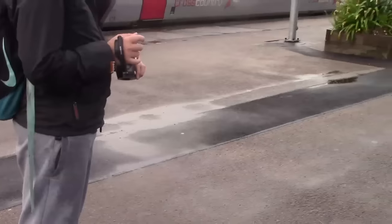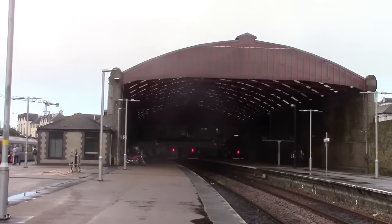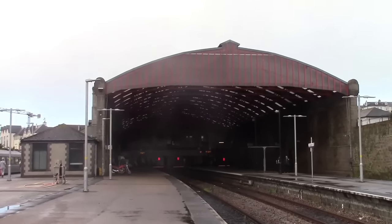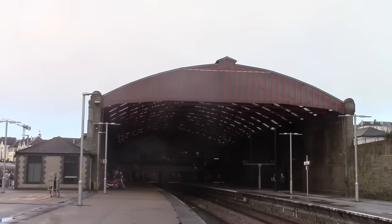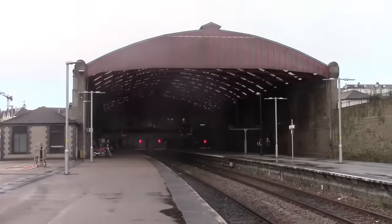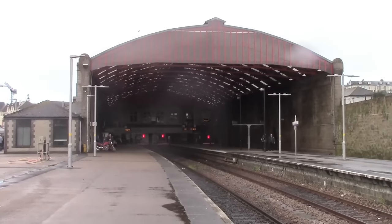Now that all the trains are gone, look at the canopy at Penzance. It looks very, very nice. I think it's an old train shed, from what I know from its history. No, it's always been a canopy. It just looks like an old train shed. It looks just like it's been converted into a station, like Temple Meads. Except the front of it's been upgraded.